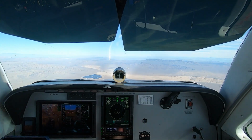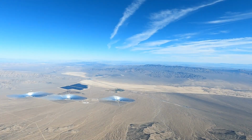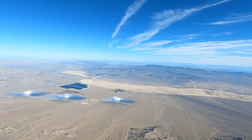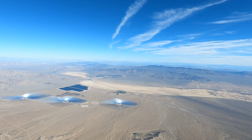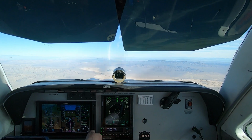Okay, vertical track in 1 minute. November 46 Foxtrot, cleared through Las Vegas Bravo airspace, maintain at or below 10,000. Cleared through the class Bravo, maintain at or below 10,000. We're starting our descent now, 46 Foxtrot.